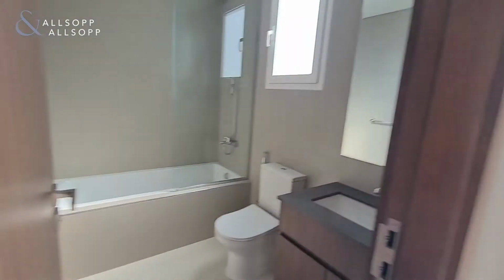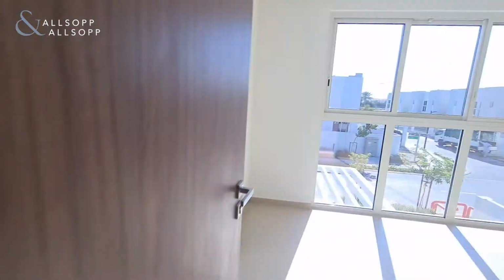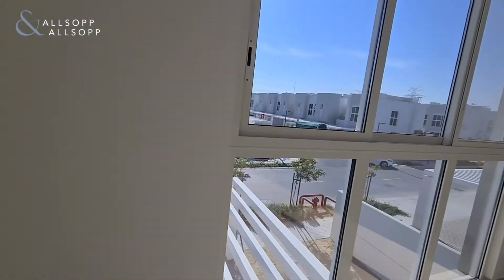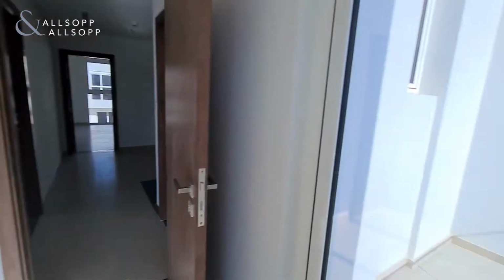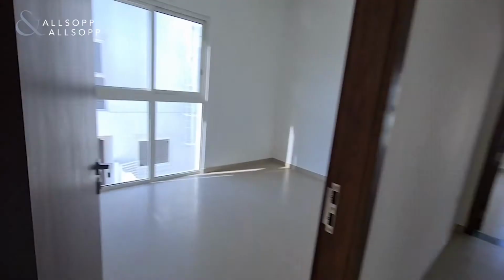So upstairs bathroom, bedroom number one for upstairs. That walks out onto the terrace. Bedroom number two upstairs.